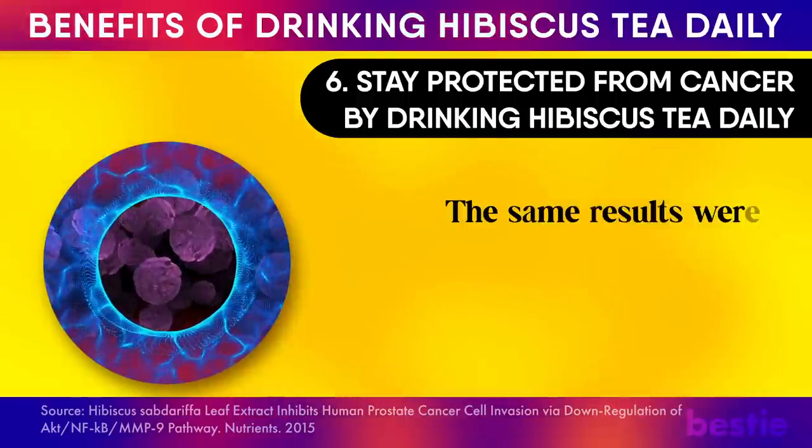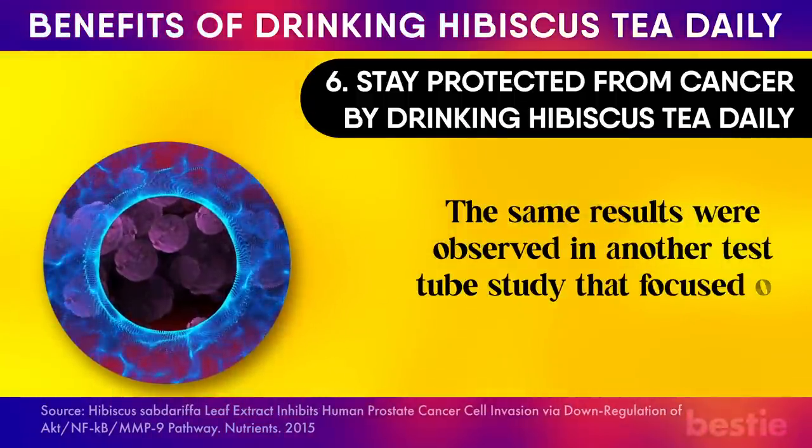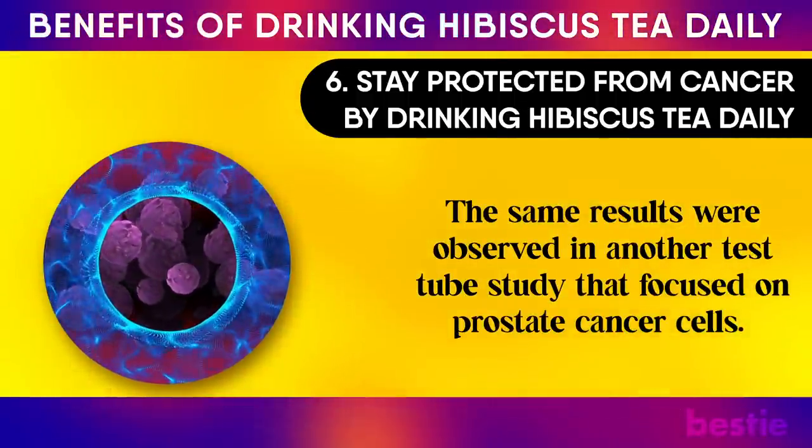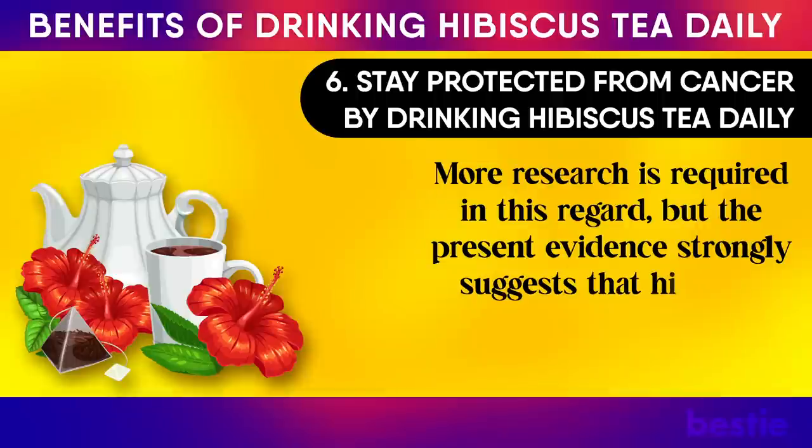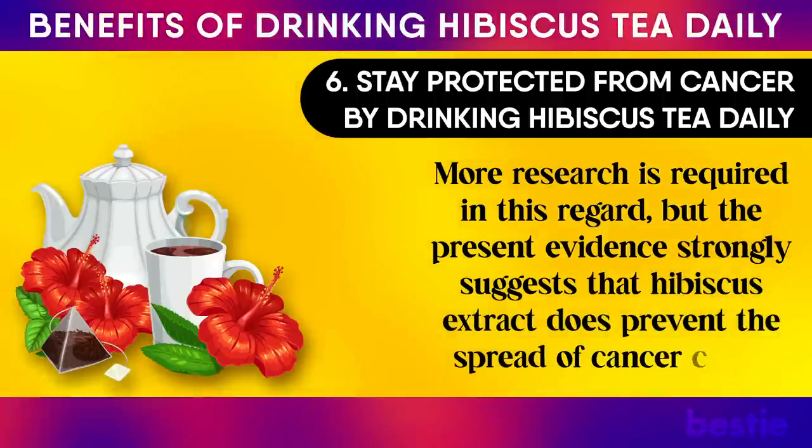The same results were observed in another test tube study that focused on prostate cancer cells. More research is required in this regard, but the present evidence strongly suggests that hibiscus extract does prevent the spread of cancer cells.